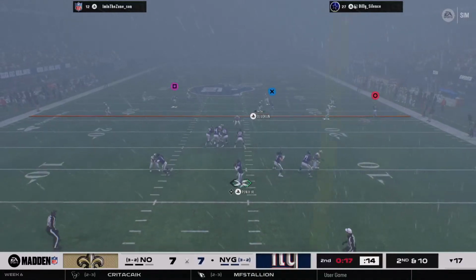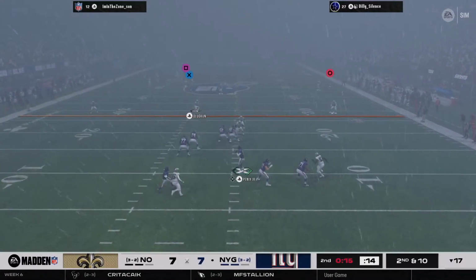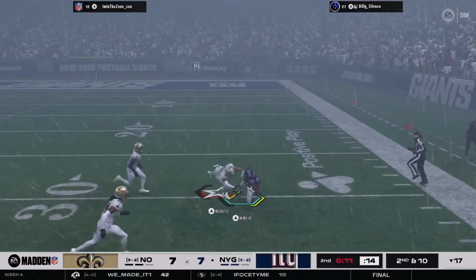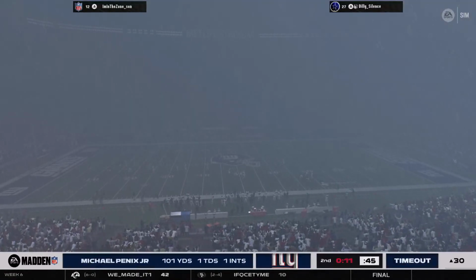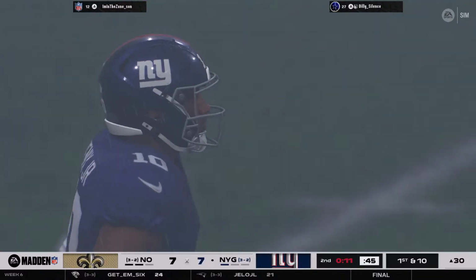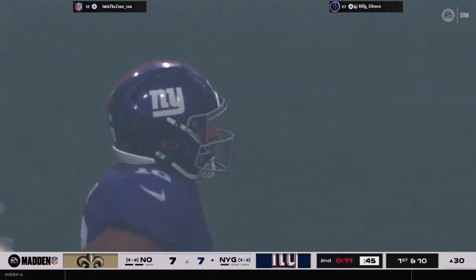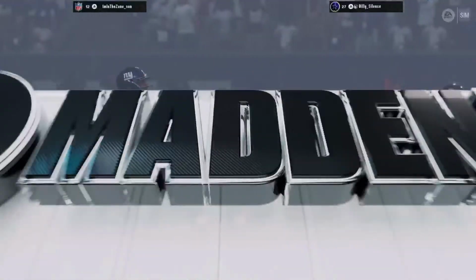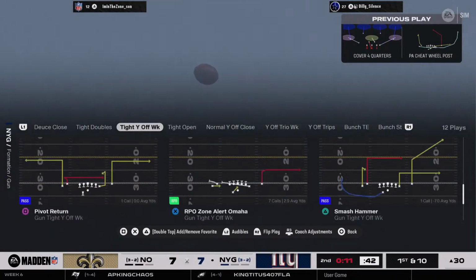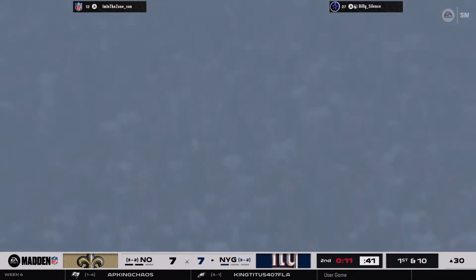Here's Penix. He'll take a shot, and he'll be taken down at the 30-yard line as the Giants stop it with 11 seconds remaining in this first half.